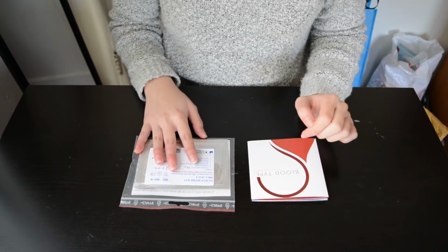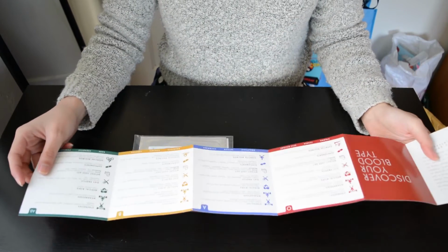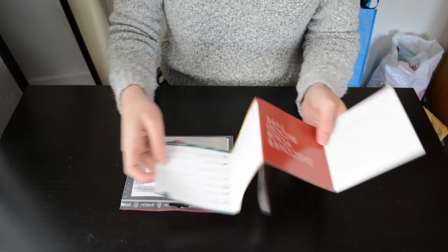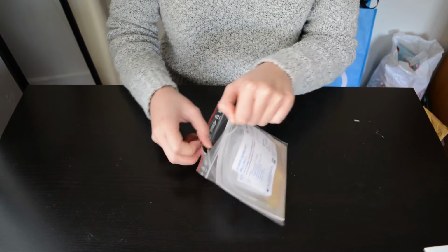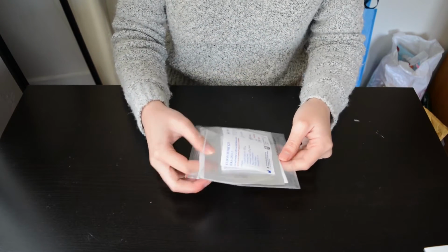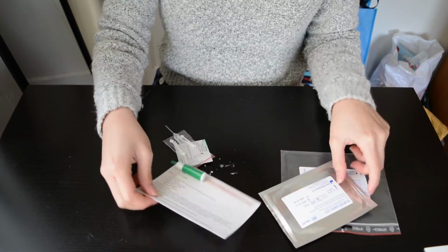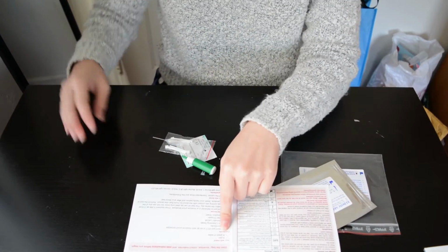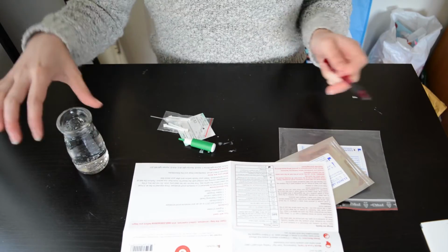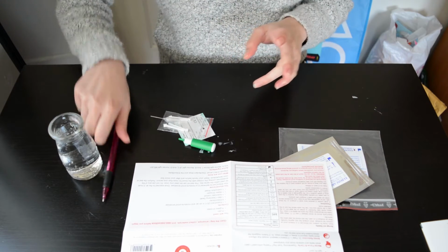Alright, so here is the blood testing kit, and it came with this little pamphlet with some information health-wise about what your blood type says, but I'll leave this for later when I figure it out. I've never used one of these before, obviously, so hopefully I don't mess it up because I only have one. Alright, here are the instructions. It says you will need a pen and a glass of water, so I'll go get those. Just grabbed my water in this little glass, hope that's enough, and my pen here.